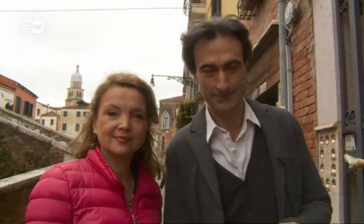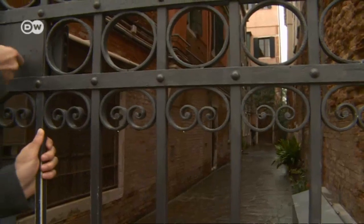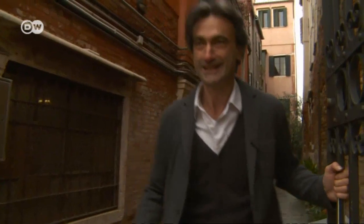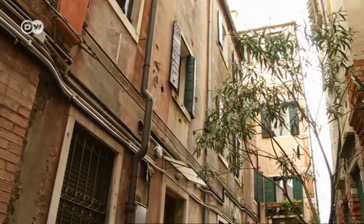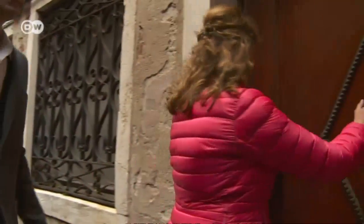A warm welcome to Venice and Dorsoduro. Now we can show you our house. It's just back there a few meters. We're entering a typical Dorsoduro house. It's only 13 meters wide, but 3 stories high. The German designer and the Italian architect have remodeled the house as their own private retreat.